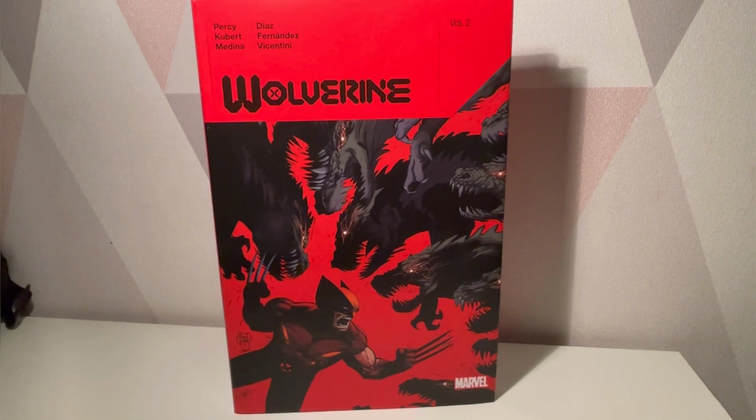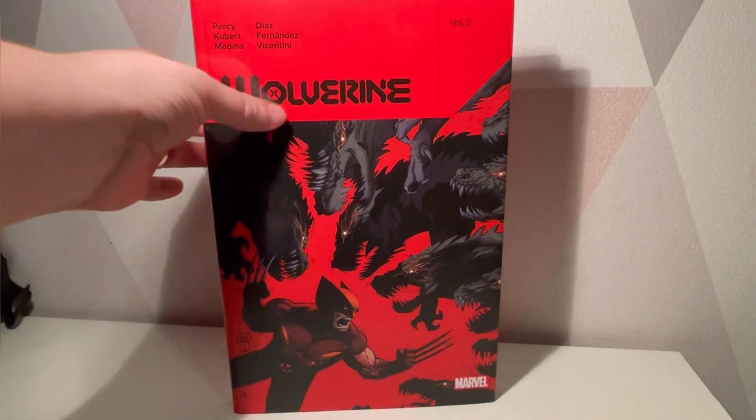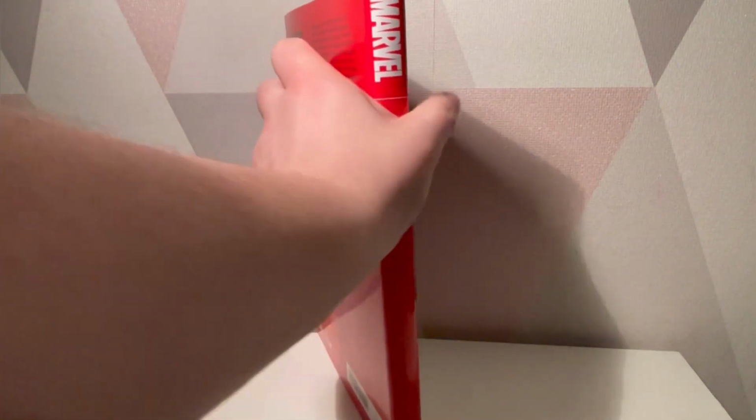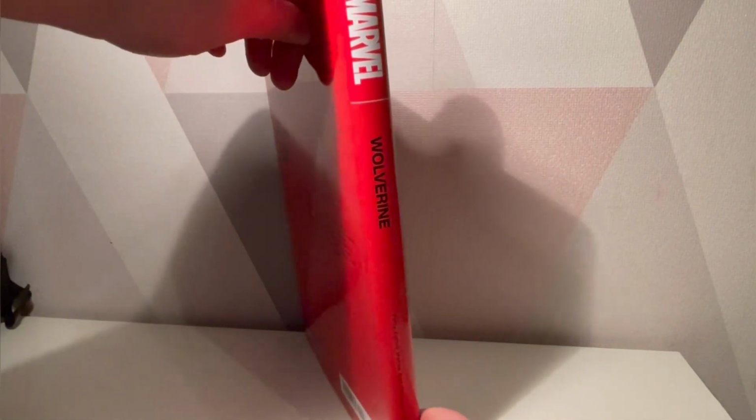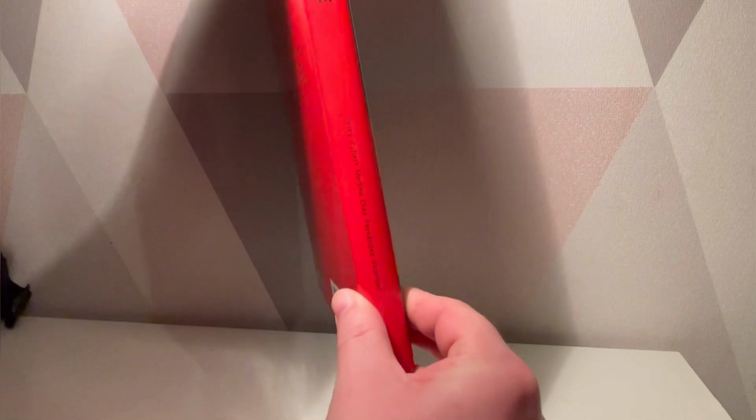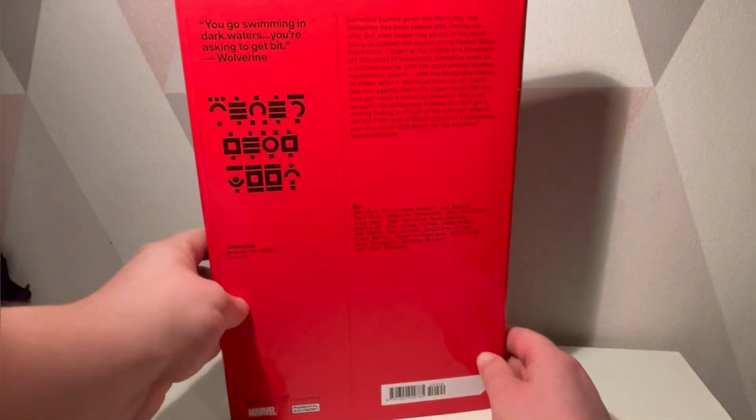by Mr. Percy, Ben Percy. On the front we have Wolverine facing lots of monsters, we have Volume 2, and we have the red sort of background going on. If I turn to the side, very, very nice, simple. Marvel at the top, who's at the bottom, and so forth.